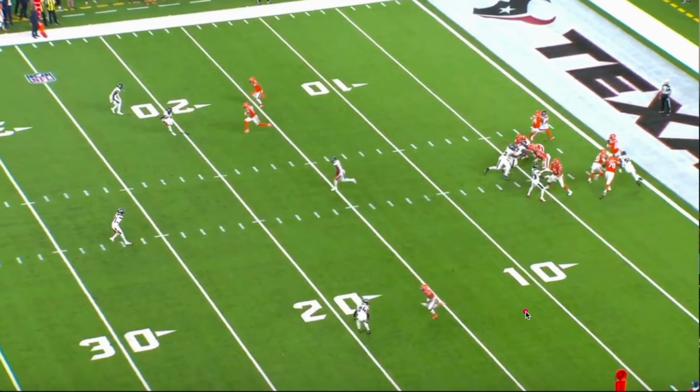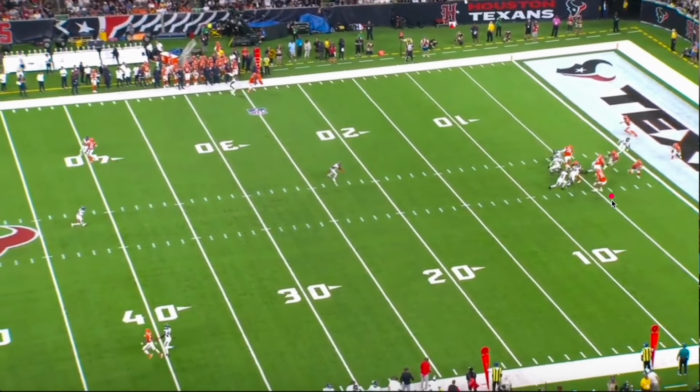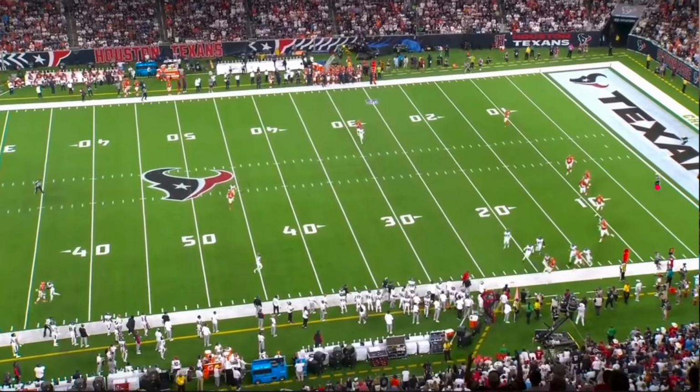You know, you're not getting open quick enough. Your offensive line, even though you're keeping tight ends in to block and running backs, they're still not protecting you very well. Williams does a great job ducking under the tackle of Will Anderson and running and taking off for a really nice play.